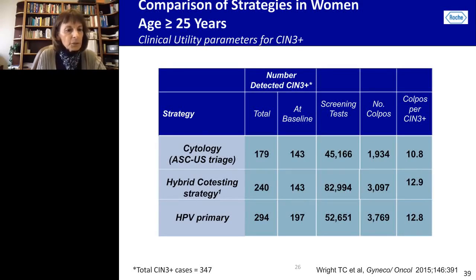So we took the comparison one step further and wanted to see how the strategies would perform in a clinical situation. For this, we compared the number of CIN3+ cases detected, which is a clinical measure of sensitivity, the number of tests required by the strategy, and also the number of colposcopies expressed both as the total and as the ratio of colposcopy per CIN3+ detected, which is a clinical surrogate for specificity. As we can see, HPV primary screening detects the highest number of CIN3+ cases, required only slightly more tests than cytology alone, and nearly half as many as cotesting. And although it required the most colposcopies, when expressed as the ratio of colposcopy to CIN3+ detected, it's no higher than cotesting.